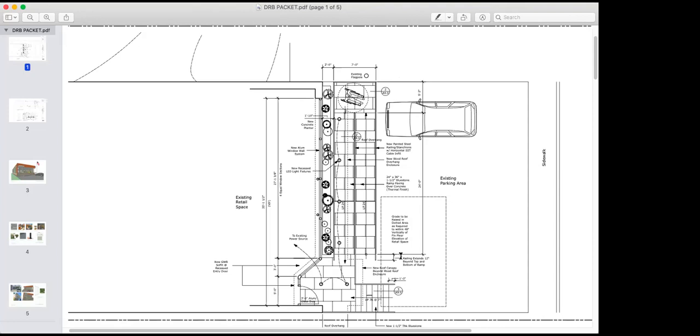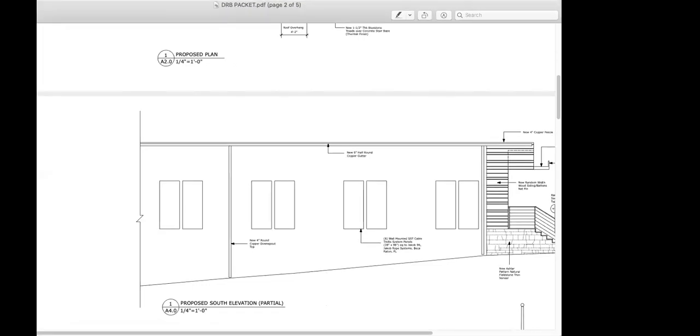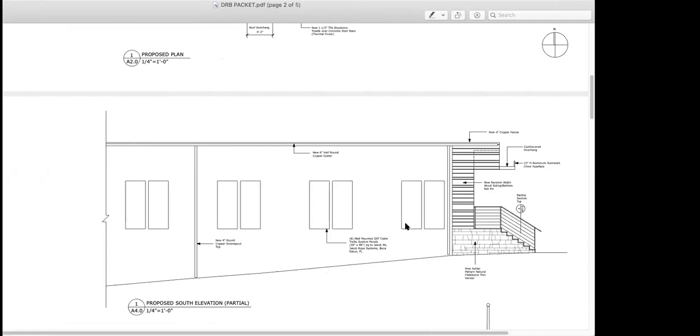It's kind of a nice feature of the building. And then, as I said, we're also doing some stuff on the south facade there, and this is the south elevation. So here on the right, as you can see, this is the south elevation that'd be facing Lancaster Avenue.